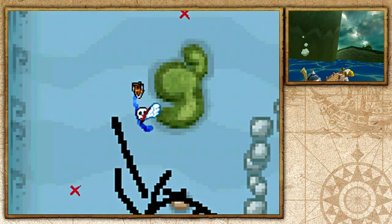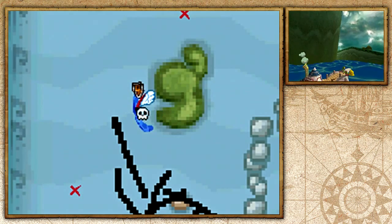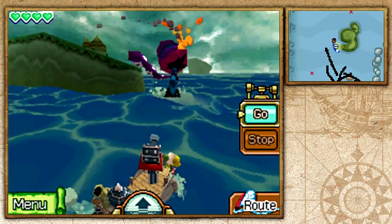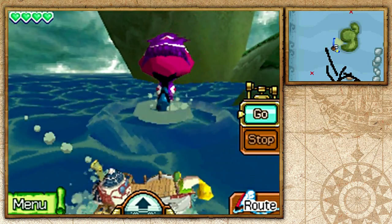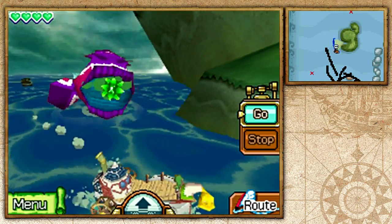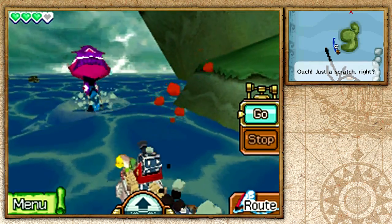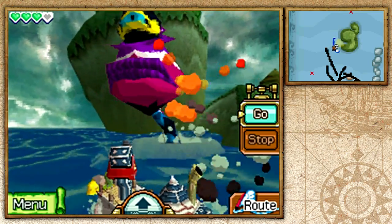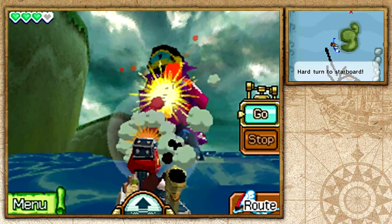Now, the easiest way to take on this enemy is just to set your route to go back and forth like so, and just keep trying to attack its eye, and it's really simple. You don't want to be too close to it, but I actually set my route to be extremely close. The reason why we're going back and forth is it generally makes it easier to dodge these acid balls that it spits at you. So I highly suggest having the route go back and forth.